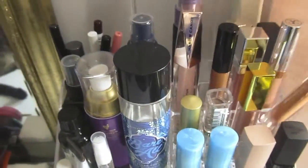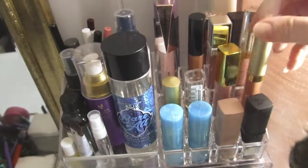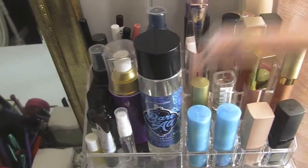Then I have just miscellaneous liquid lips. I have Stila in the shade Dolce. I have Anastasia Beverly Hills. This is in Stripped. This is one of my favorite colors of liquid lipstick.